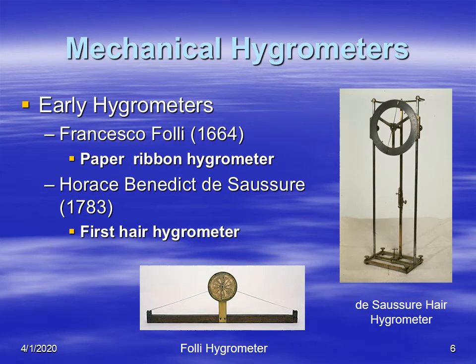And other inventors came up with other methods. Francesco Folli came up with a method whereby he used a strip of paper. And of course, the length of paper changes as a result of the absorption of water vapor, much like wood changes its dimension also. And then finally, the first hair hygrometer came about in 1783. Hair hygrometers were very popular, so we're going to look at them in a little bit more detail. As a matter of fact, they were used right up until the middle part of the 20th century. And still, you might find hair hygrometers here and there in certain places.